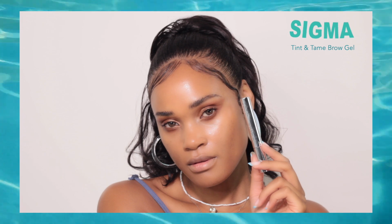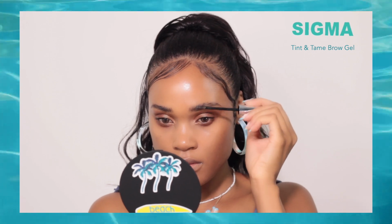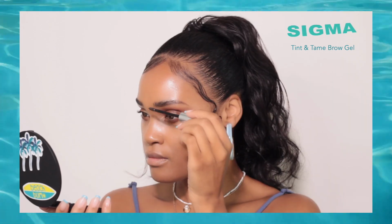To finish up the eyebrows, I used the Sigma Tint and Tame Brow Gel to lock the brows into place. This clear gel gave my brows a very natural shape, which I liked a lot.